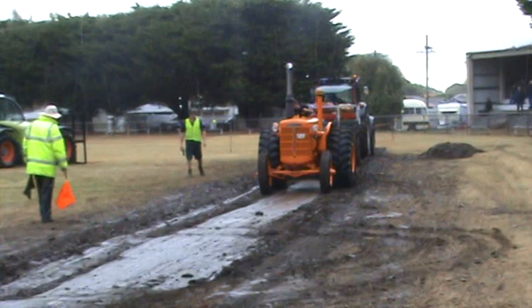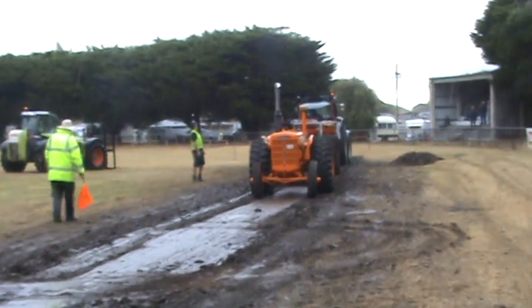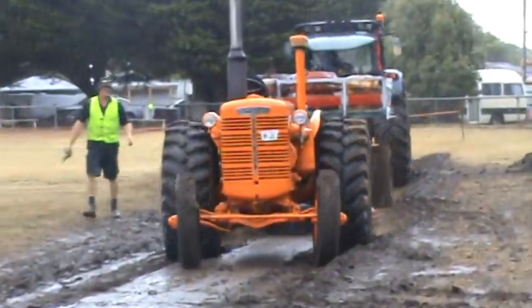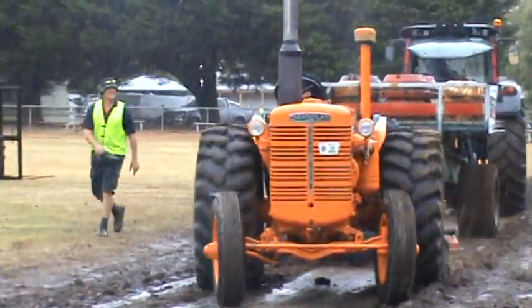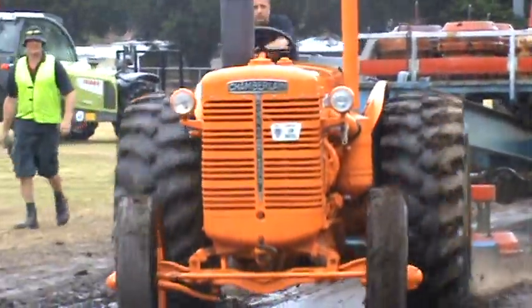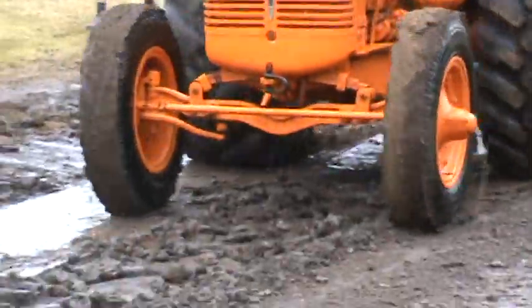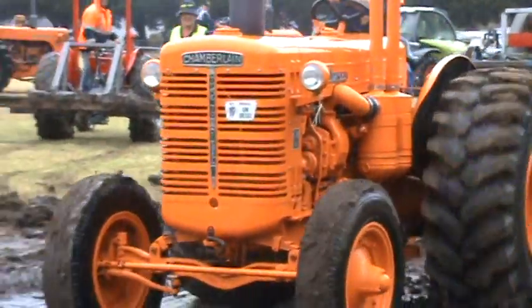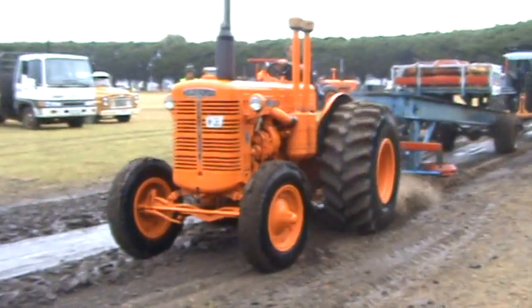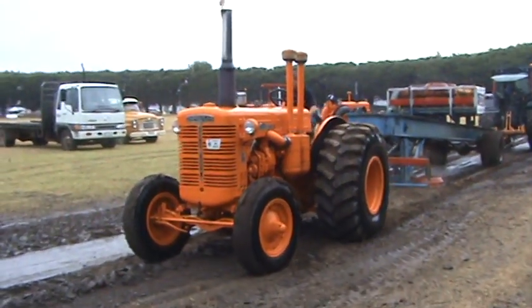We'll see what the big Australian-built Chamberlain can do in these very wet conditions here at Colac. This is the open class of tractor, and it's really ploughing through that. You can see those front wheels, not very much steering at all on the big Chamberlain, as it's probably travelled about half track distance, still chopping up that surface, and I think that might be where it's going to go, and that's it for the Chamberlain.